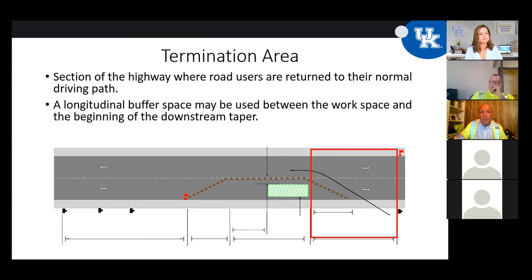All right, the next area we've got is the termination area. That's basically allowing that driver to get back into the flow, get back over into their lane of traffic. Now, I will say this, sometimes that flagger station on the other end and this termination area don't have enough spacing, and you're trying to pull back into traffic right where the other flagger is. So make certain that we set this up where we put that flagger far enough downstream.